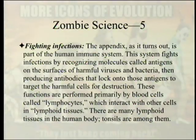Fighting infections. The appendix, as it turns out, is part of the human immune system. This system fights infections by recognizing molecules called antigens on the surface of harmful viruses and bacteria, then producing antibodies that lock onto these antigens to target the harmful cells for destruction. These functions are performed primarily by blood cells called lymphocytes, which interact with other cells in lymphoid tissues.